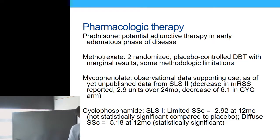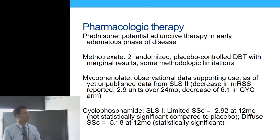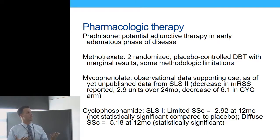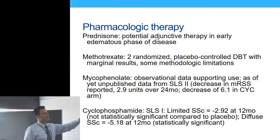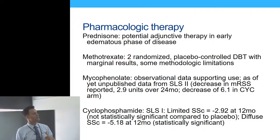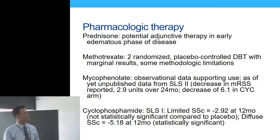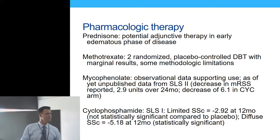Mycophenolate, it used to be that we just had observational data, but Scleroderma Lung Study 2 has finally closed, and there is a decrease in the modified Rodnan skin score. Now, they didn't compare that to placebo. The comparison arm was against cyclophosphamide, so we still don't have a randomized controlled trial against placebo saying it's effective, but it does show a decline early on in disease when you would have expected somebody to be increasing in terms of their skin score. So mycophenolate or CellCept is something that we'll use.